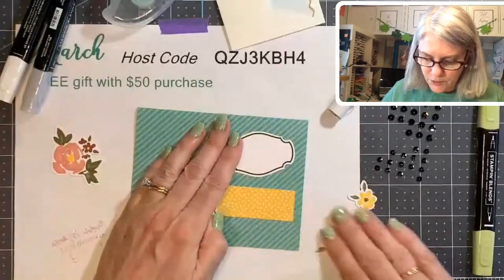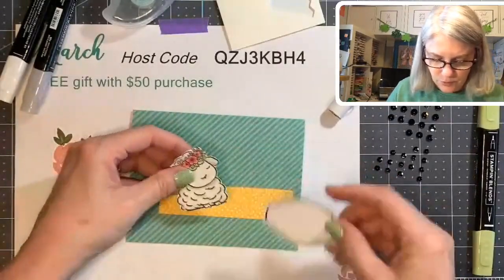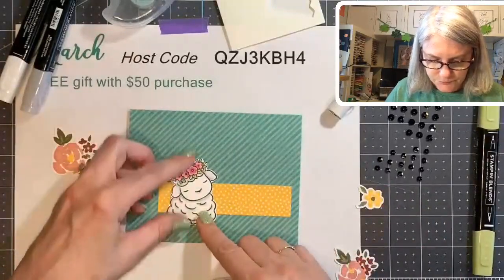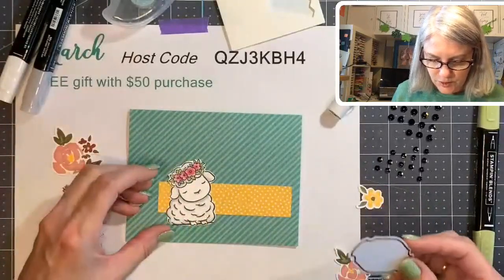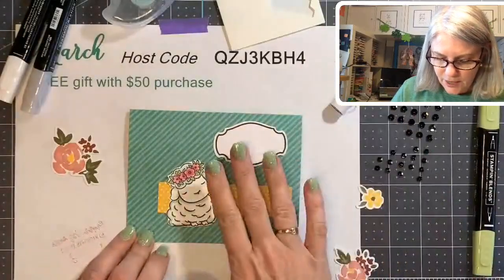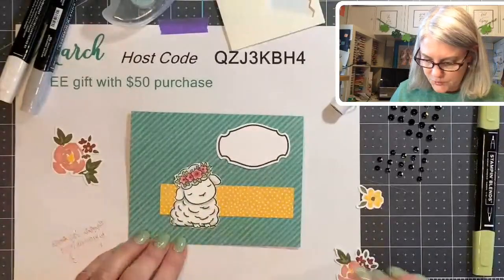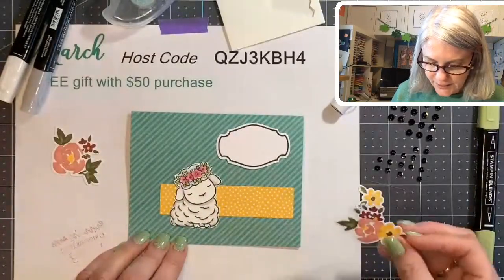Ooh, okay, got another idea here. What if we put this behind there? Oh, no, no, no. That does not work. All right. I do know the lamb's going there. I like the idea of keeping the sentiment kind of in the air there. That's kind of pretty. I like that. But we do need some more stuff. So basically I need flowers.